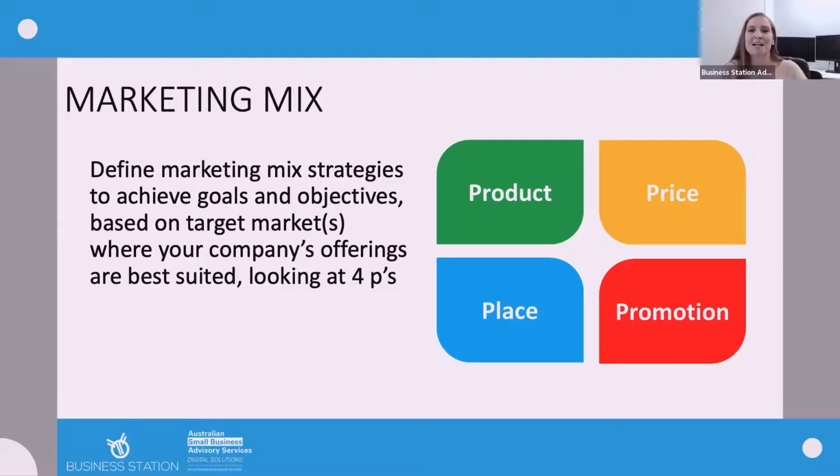Again, going back to your target market, where specifically do they consume media or advertising? What magazines are they picking up? What websites are they on online? What social media are they on? So you need to know what type of methods of advertising are going to appeal specifically to your target market. You have to know your audience really well to be able to determine that. And from there, you have a strategy around your promotion.